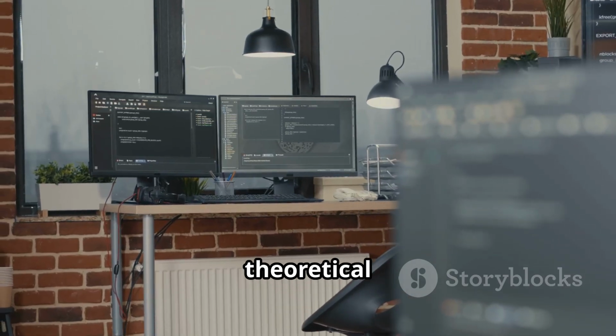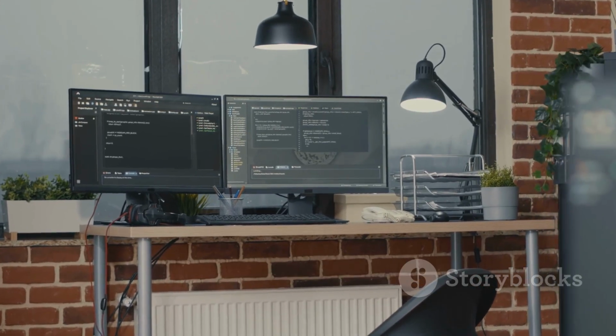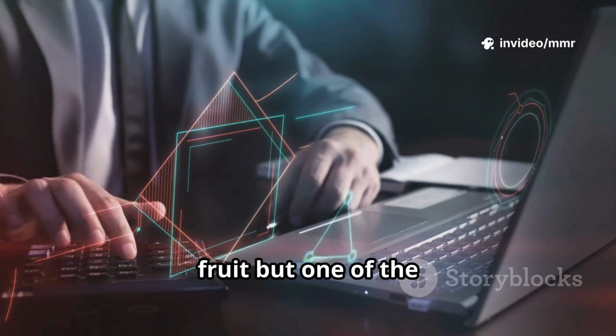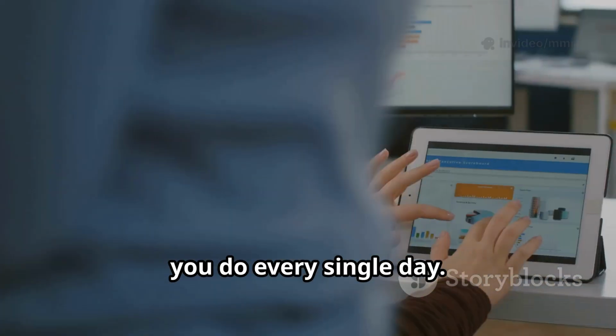These aren't just theoretical concepts. They are practical, actionable systems that you can set up today. Alright, first up, let's talk about automation. This is probably the lowest hanging fruit, but one of the most powerful. Think about the small, repetitive tasks you do every single day.